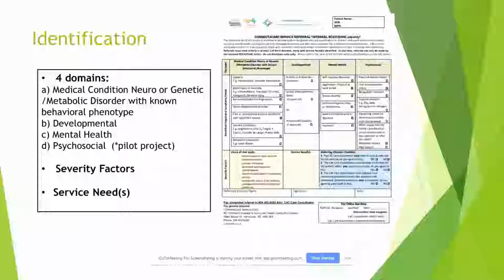The psychosocial domain includes concerns such as parental mental health, low socioeconomic status, geographic isolation, cultural isolation, examples of ESL, new immigrants or refugees, and also caregiving needs for more than one child with special needs. It's helpful to look at an example of a patient who maybe only meets two of the medical domains, but also meets the psychosocial domain, which may look like this.